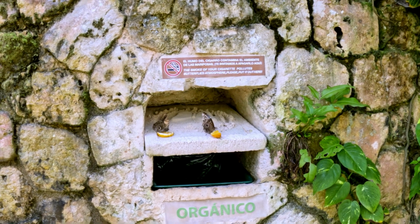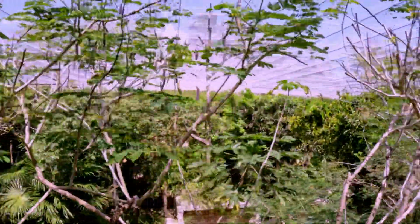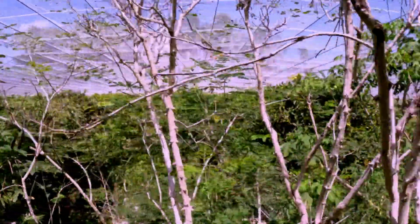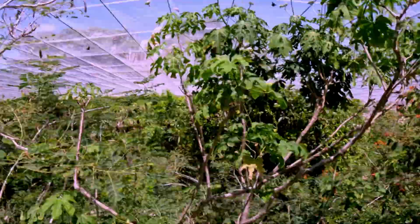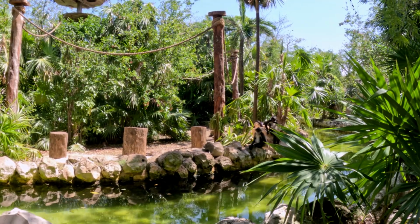Butterfly pavilion and an aviary on top of all the other wildlife. Surprisingly, these were two of my favorite parts of the day, especially the aviary. There are endangered bird species inside, and the park has actually been a big contributor to breeding new birds and helping to rescue them from extinction.